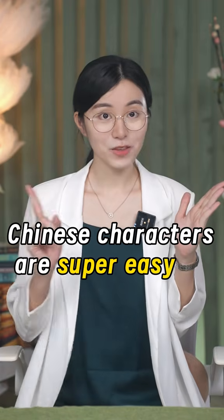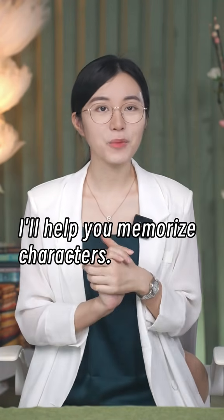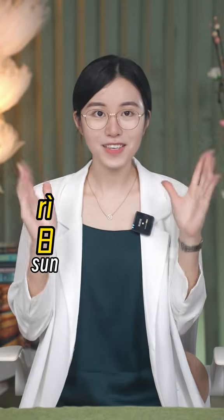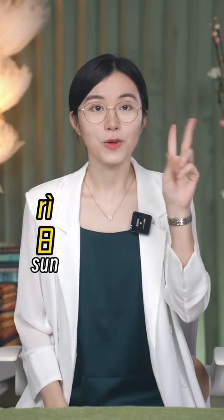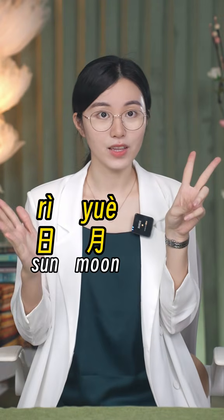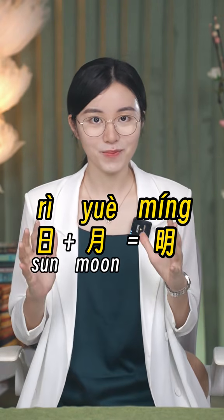Chinese characters are super easy. Give me 1 minute. I'll help you memorize characters. First, 日 means sun. Remember it. 月 means moon. Okay, now plus them.